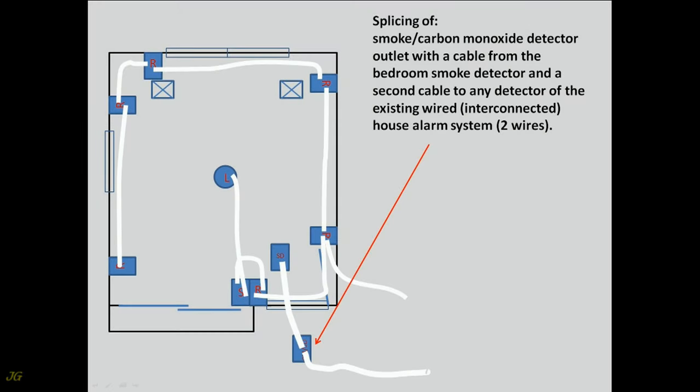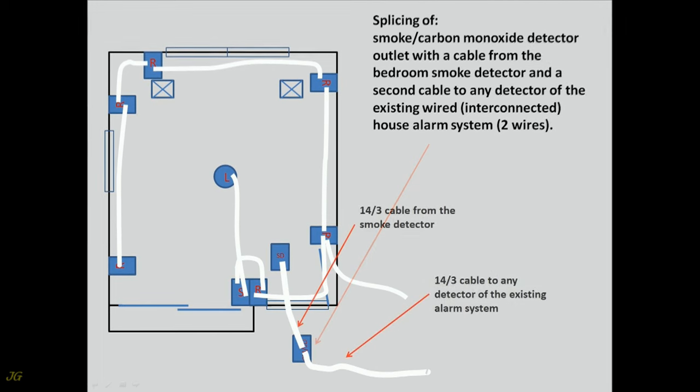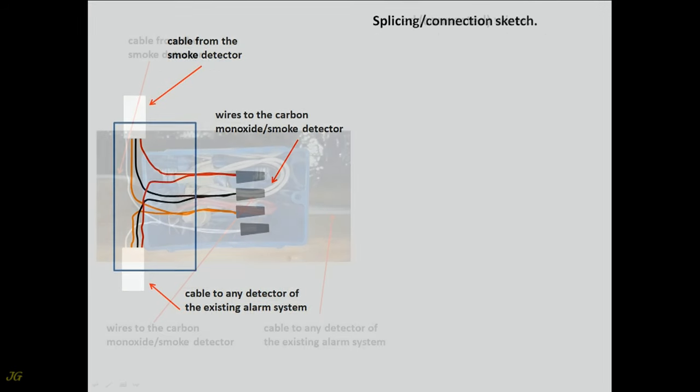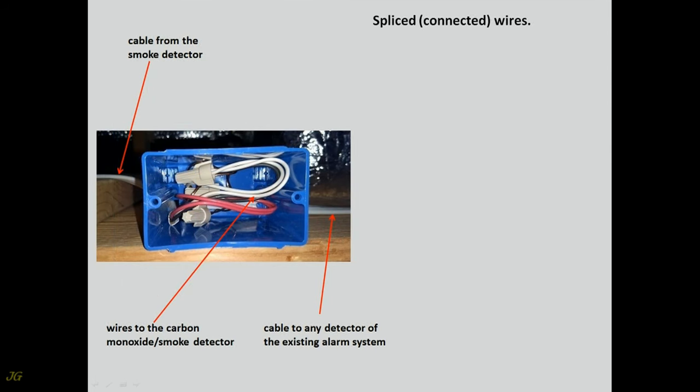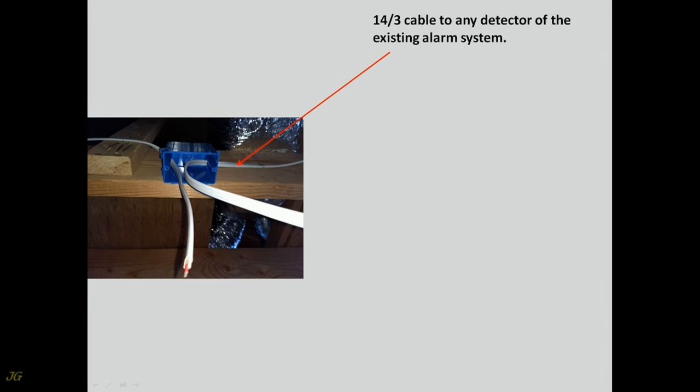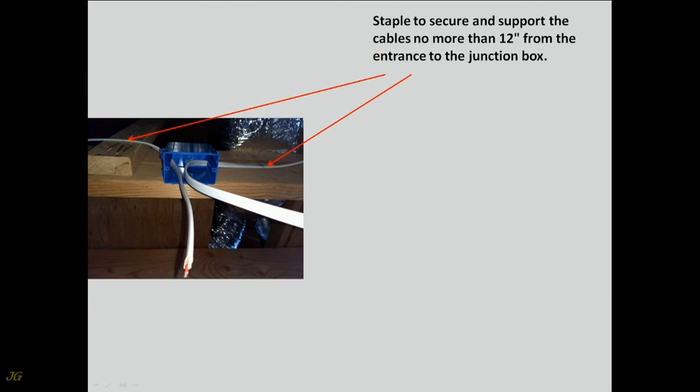Splicing of smoke carbon monoxide detector outlet with a cable from the bedroom smoke detector and a second cable to any detector of the existing wired, interconnected, house alarm system, two wires. Splicing, connection sketch. Spliced, connected, wires. 14-3 cable from the smoke detector. 14-3 cable to any detector of the existing alarm system. Staple to secure and support the cables no more than 12 inches from the entrance to the junction box.